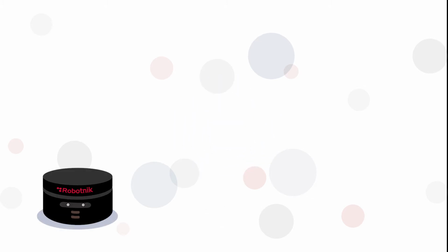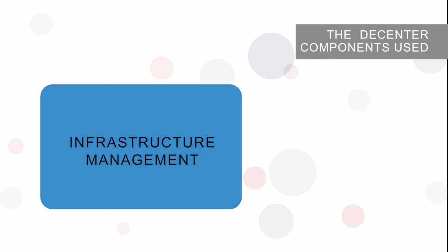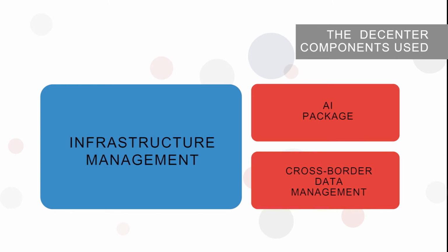All 4 scenarios will share the following. The robot will be asked by the fleet management system to go to a specific location. The shortest path to the goal will be blocked by different objects. The Dcenter components used in this demonstration are infrastructure management, cross-border data management, and the AI package.